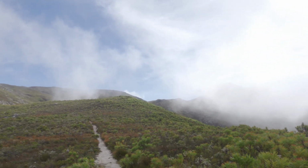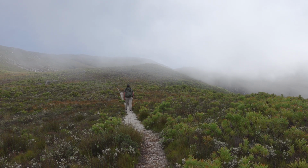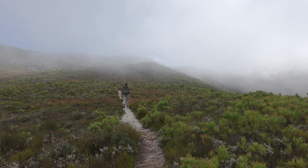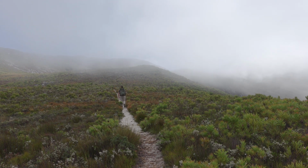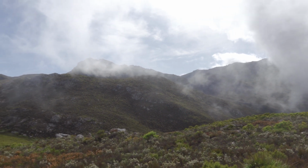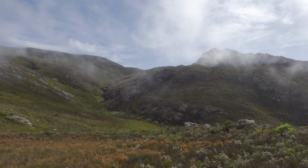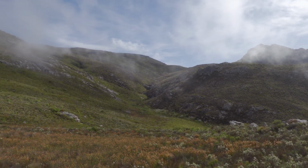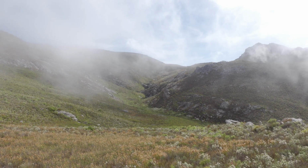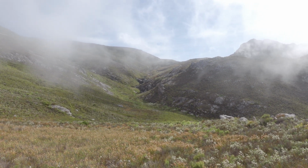As the morning went on and we gained elevation, the clouds started to dissipate a little bit, the winds were clearly blowing them all through, and the sun was burning them off. There's this wonderful plateau area up further into the mountains. This was about 2.5 hours into the hike, and views were really starting to open up to some true wilderness areas.